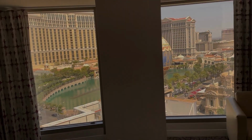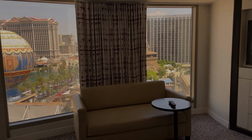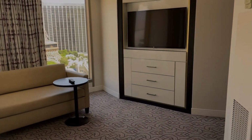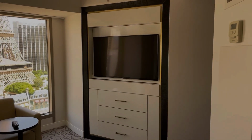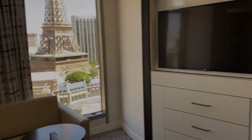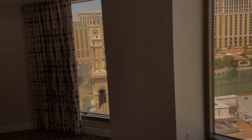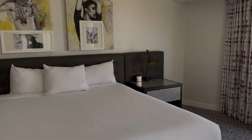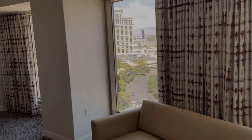Nice view, really nice view. Bellagio fountains. And a lot of open space. There's not a ton of furniture in here, but I guess there doesn't need to be. One TV. So I guess this is like a living room, bedroom combined, I guess. But you can see there's lots of space here.